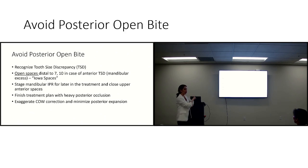I guarantee you, if you do this, you're not going to see posterior open bite, because when you open the spaces, your front teeth just fit better. Their incisors need to advance as the lower lines up. And this happens with braces all the time. You put braces on somebody and they come back, oh, why does my daughter have a gap between her front teeth? Well, that's actually because the teeth are fitting better. The reason lowers were so crowded is that you have a tooth size discrepancy, and you need to tell them that beforehand. If you're going to IPR open spaces, you've got to tell them before that. But I can't tell you how much this has saved me.